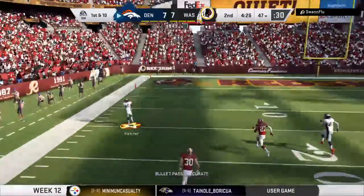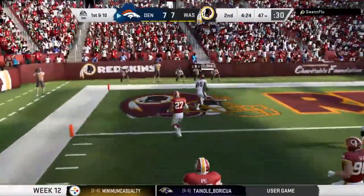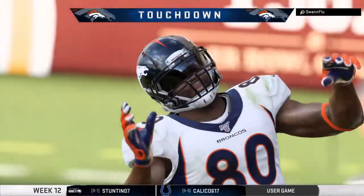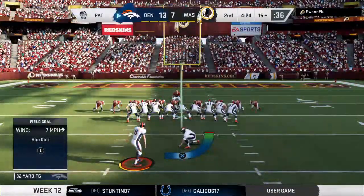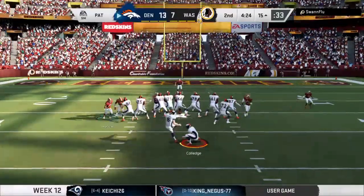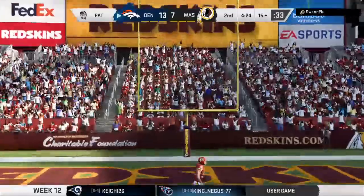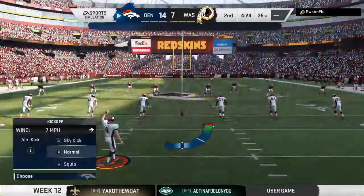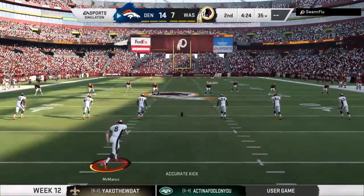Yeah, let's give a big assist to the... And the defense loses him. It's complete. And all the way home for a Broncos score. A big play there with his second touchdown here in this first half. And the Broncos have taken the lead. Extra point from McManus is good. And that makes the score 14-7.